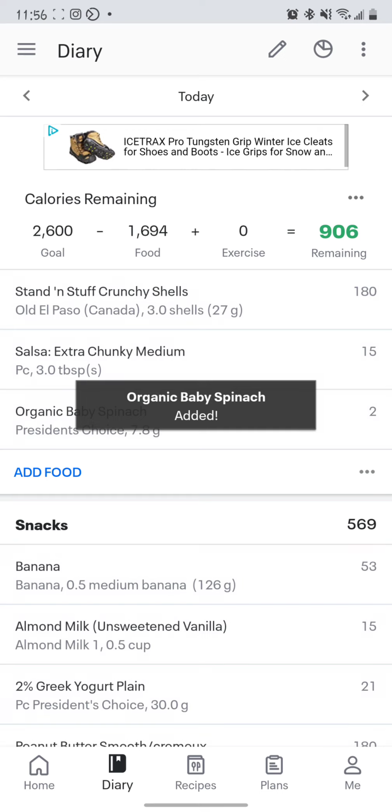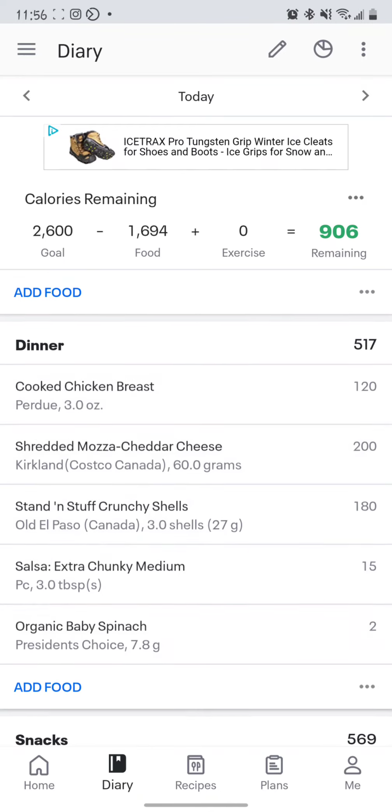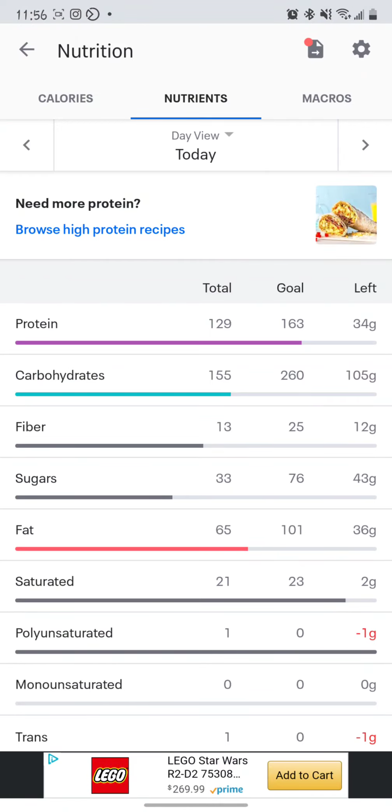So I'm going to add those in. I created this as a meal, so everything's in here. This is what I eat most of the time. I don't usually switch it up a whole bunch. So let's go back to nutrition. Okay, so still pretty good.